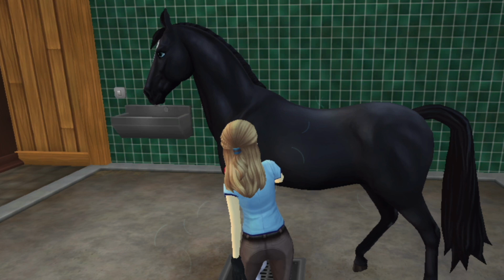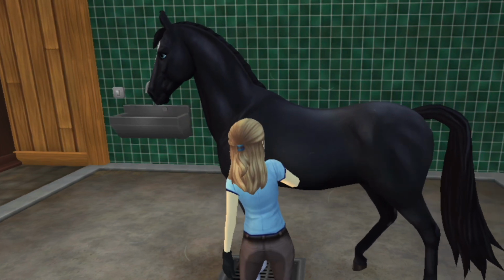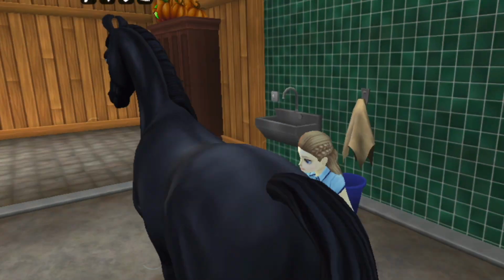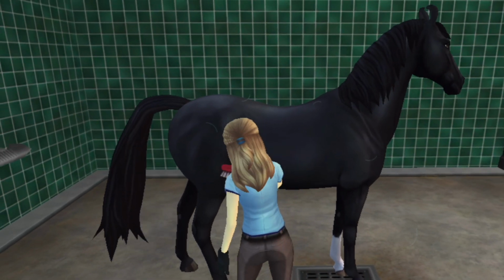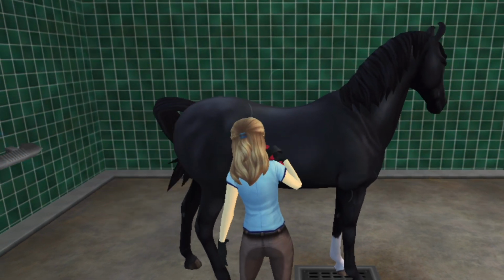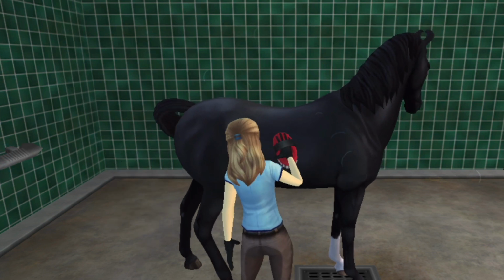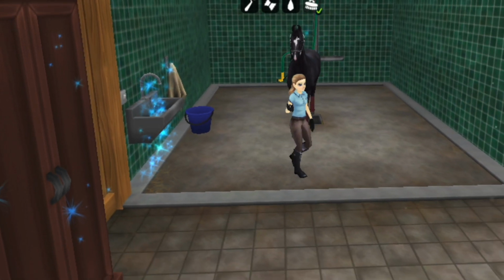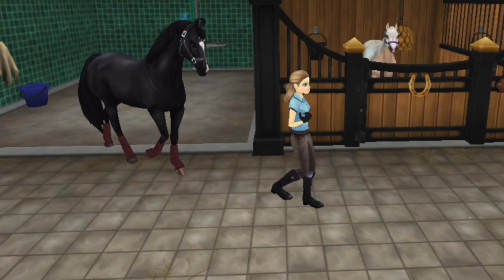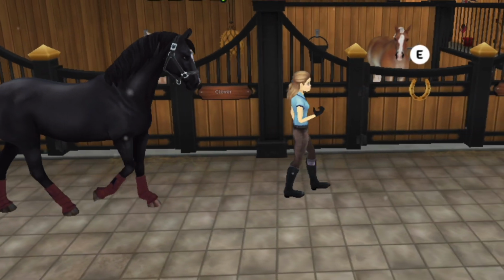Okay, so first we're gonna just brush him quickly. I did give him a bath yesterday. But if you don't know my horses yet, they use their poo as a pillow, a blanket, a bed. It's just pooey. I don't know. So then I put his head collar and travel boots on and we went to the trailer.